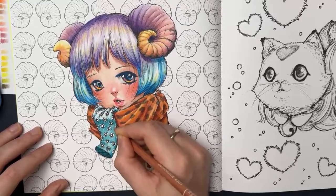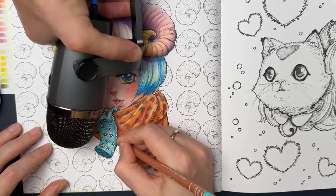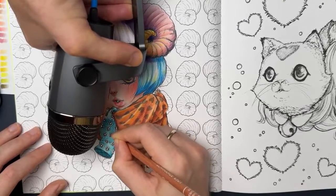This makes everything easier. I can just color it all in. These are so loud when you color with them. Just in case you thought I was lying.